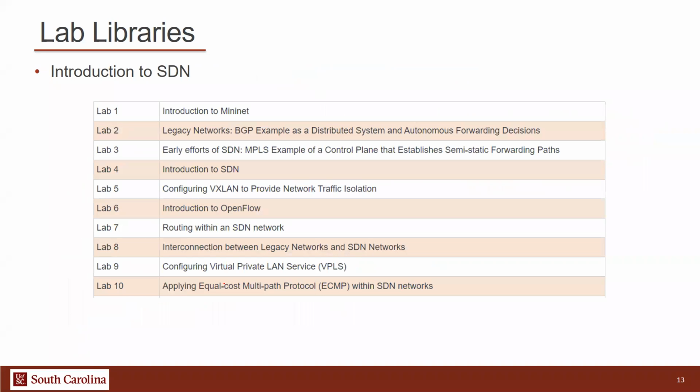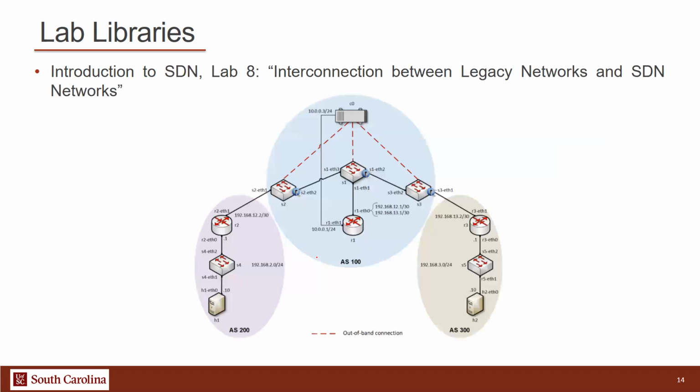Okay. Other lab libraries that we developed, Intro to SDN. We just finished this lab library about SDN, VXLAN, OpenFlow, how to interconnect legacy networks. For example, a network that is running BGP with an SDN network, and some other protocols, VPLS, ECMP, how to achieve ECMP within an SDN network.